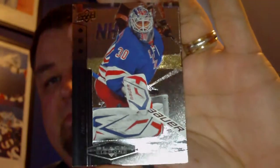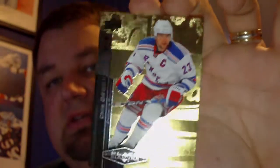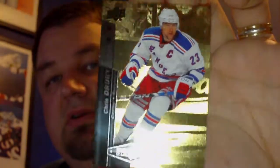All right, triple diamond, black diamond, let me focus here. I keep forgetting about that. Okay, triple diamond of Henrik Lindqvist. A double diamond gold, numbered 3 of 10, of Chris Drury. So that was nice. I think that's a case hit for the gold cards.